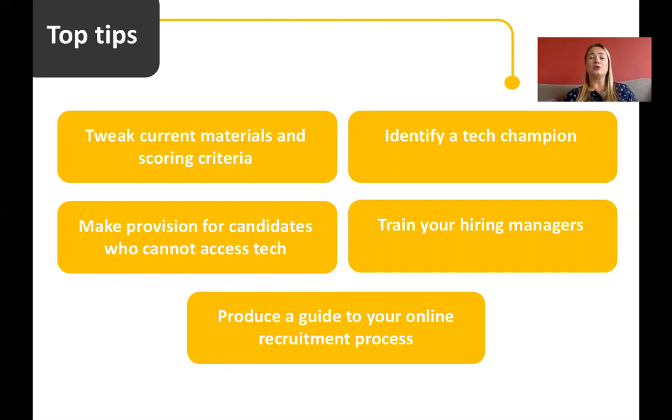That's really useful, just to include who that person is and how they can be contacted in any pre-assessment day or pre-interview day communications that you send out to your candidates. Make provision for candidates who cannot access technology. So some people might be in a place where their Wi-Fi is absolutely rubbish, or for whatever reason, might not have access to technology. Maybe the kit that they had is broken, or they're from a disadvantaged background and they don't actually physically have the technology, and in the past they've always borrowed it and they're not able to do so at the moment. So just give a bit of thought as to what you would do if that is the case for any of your candidates. Train your hiring managers.